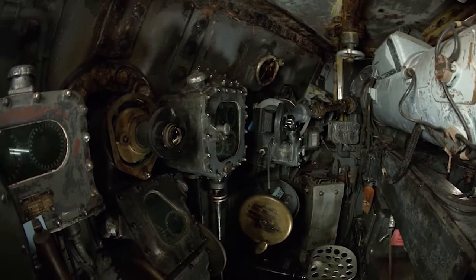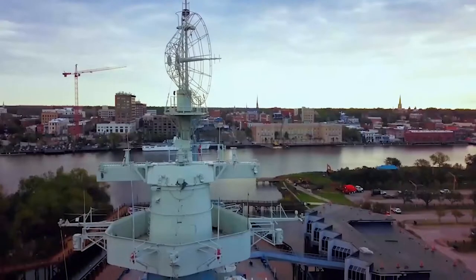You can imagine, if you're 11 stories above the main deck, what momentum you're being subjected to as you're being pitched and rolled.